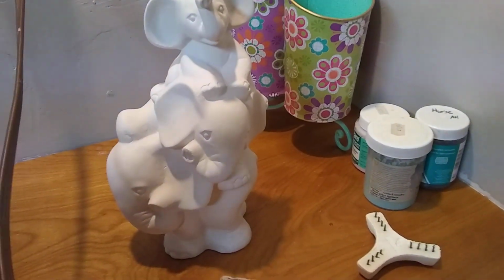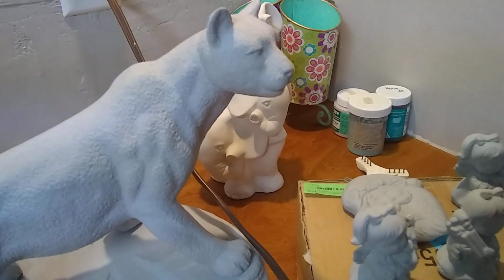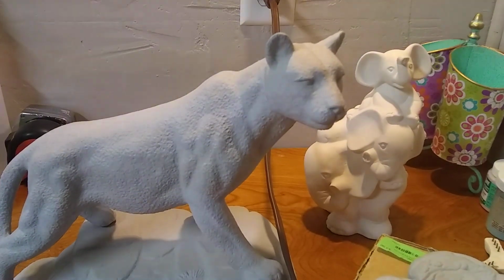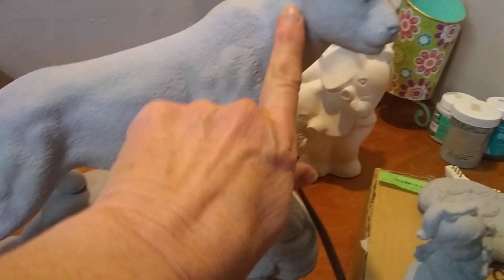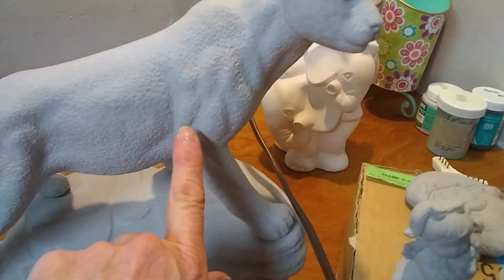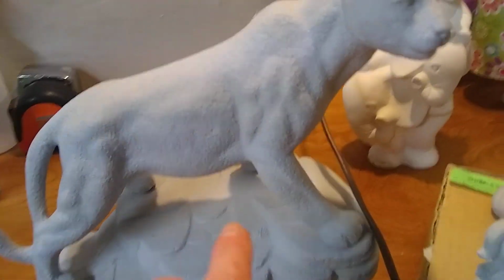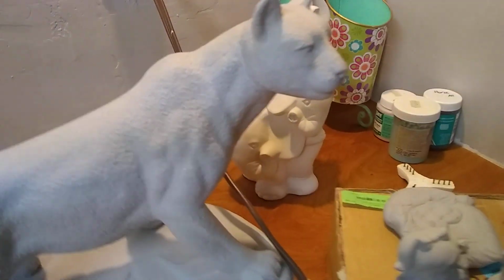And then 2 little Santa ornaments. And that's a bisque piece back there that I bought already fired that I'm going to do. And then I'm going to do this cougar sitting on a rock. They had to attach his head and one of his legs, so he needs a lot of work to make that look good before I throw them in the kiln and fire them.